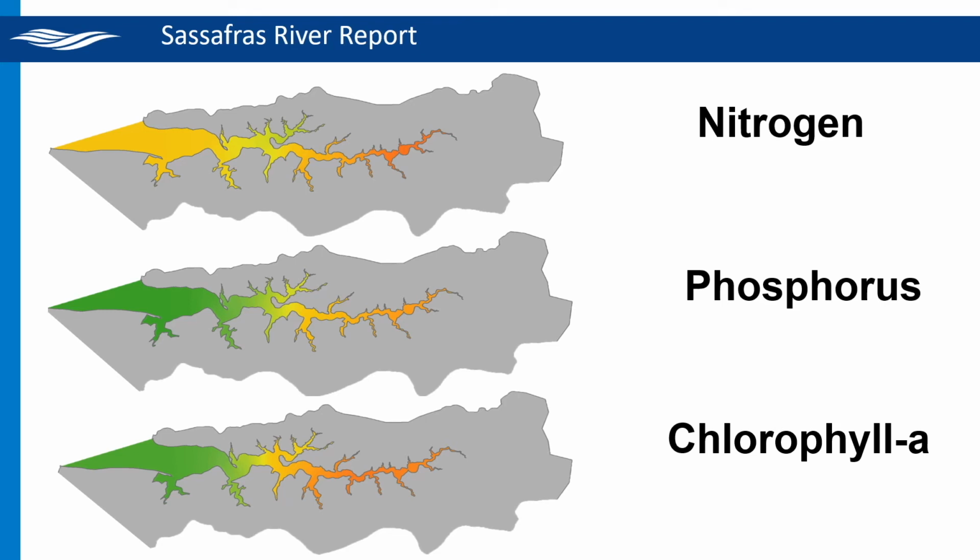Phosphorus levels did also increase, especially in the upper Sassafras, but not nearly as substantially as nitrogen levels increased. These excess nutrients from farm fields, septic tanks, and lawns run off into the river every time it rains and help fuel algal blooms. Chlorophyll A is used to indicate the presence of algae, and you can see that these excess nutrients caused high levels of chlorophyll throughout the majority of the river last year.